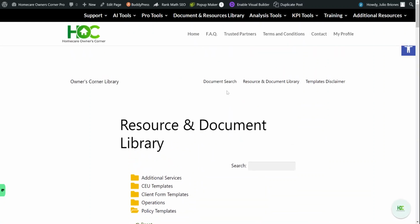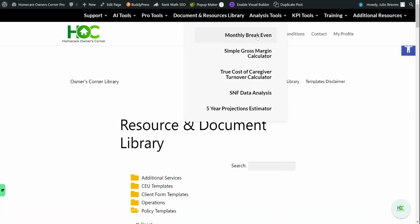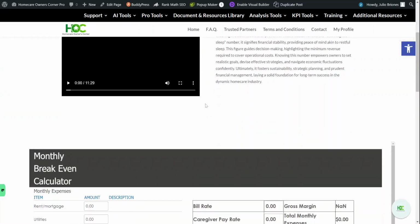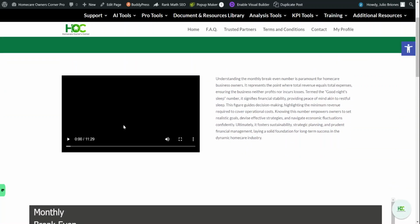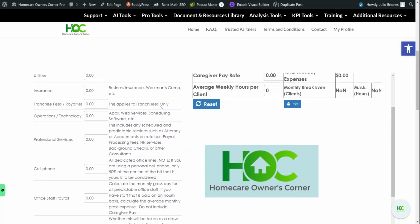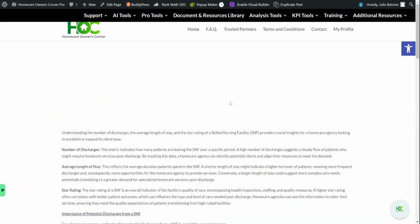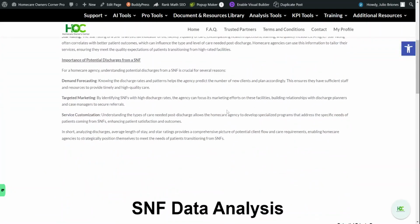There's many pre-built items, and we are constantly adding new resources to our platform. We have industry-specific analysis tools, all right, with instructional video on how to use them. All right, and these tools are built in here to help you better manage your business, and to do some of the planning.